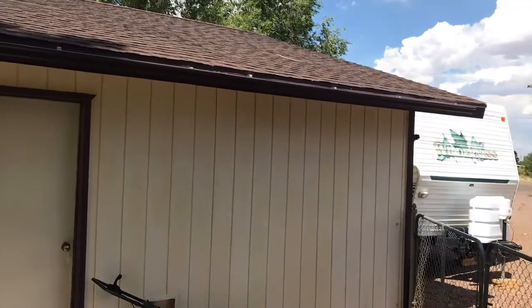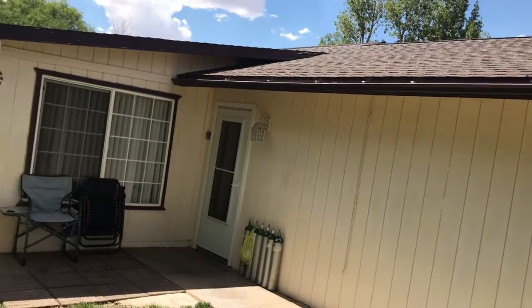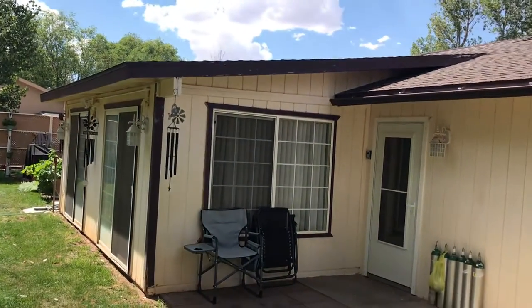Now don't yell at me, the downspouts aren't on yet. I know somebody's going to want to yell at me. But I've redone all that. And I haven't done the sides yet, but I did the ends of the fascia on my addition as well.